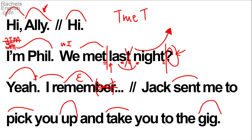Jack sent me. I'm going to call that a stop T. Sometimes in NT, we drop the T. Jack send me. But I hear it more as Jack sent me. I'm exaggerating the stop there, but I definitely hear that as a stop T.